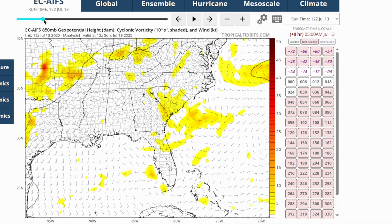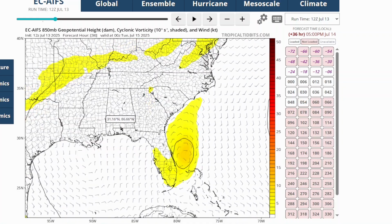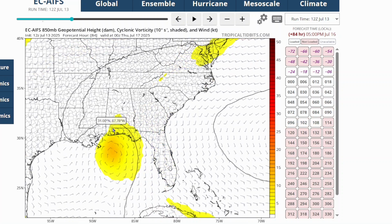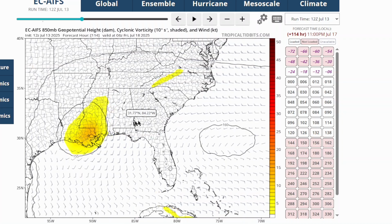The AI Euro model actually has this storm system looking slightly better. This is right now. Going into tonight, you have a pretty organized low-pressure trough off the east coast of Florida. This moves over Florida around the same time on Tuesday before it enters the Gulf, and it actually looks like it's organizing pretty well before it moves into Louisiana on Thursday. It apparently doesn't have a long time to organize, but it does try.